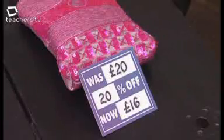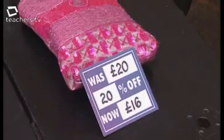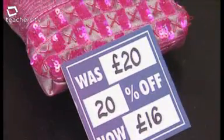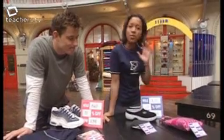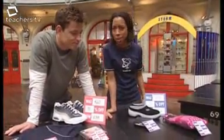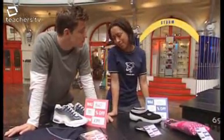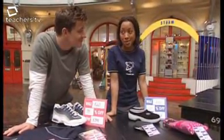Let's just come on to my third item, which is this fabulous pink bag. That is fabulous. It is, isn't it? Was £20, 20% off, now £16. So I've saved myself £4. So my total saving in our discount dash was £45. How about that? That means you win. Yeah, that means you better stick with me if you want to bag yourself a bargain.